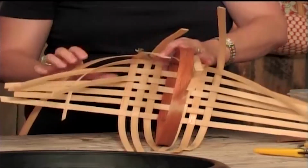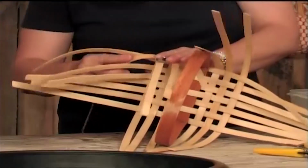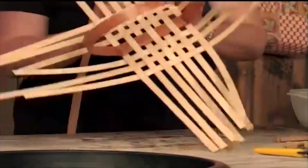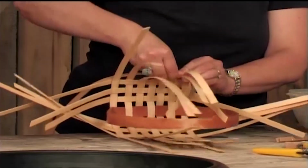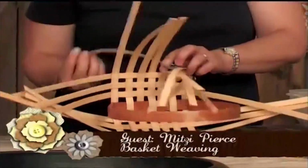When you do the first row, it looks like it's going to be a disaster, but after you get to the second row, it starts forming its shape. And so you're actually making the side now. I'm making the side. Wow. And I put plenty, and I push down right here, and I just shape the basket with my hand as I go. Wait a minute, I put that in the wrong place. Let me put that right there.